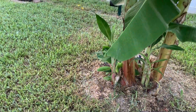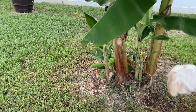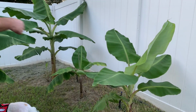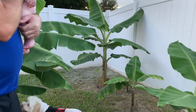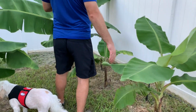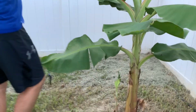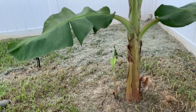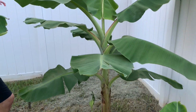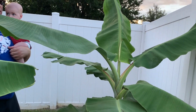But what we did about a month ago is we took these 3 over here from the same plant, and you can see they're growing really well on their own. They were pups as well. This one back here, take them off like crazy. And you can see it's already got a pup down there. So this one might even grow faster than the original, I'm not sure.